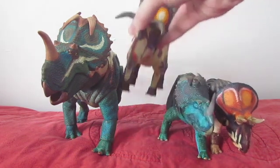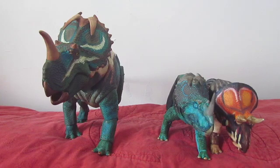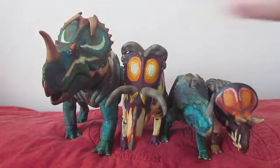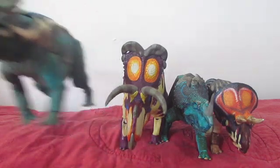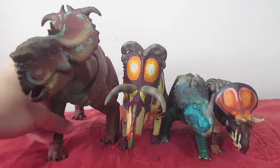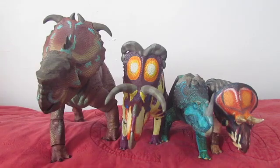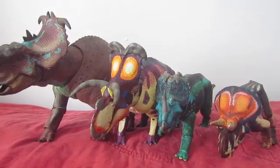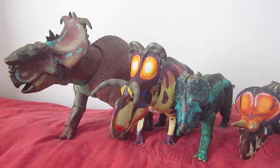And taking the Medusaceratops away real quick. Where'd he go? Oh, there he is. There you have it. Yeah, so absolutely monstrous figure. And putting this guy back, let's move on to the Pachyrhinosaurus. So there's our Pachyrhinosaurus. Compare him to all four of these. And as you can see, he is absolutely gigantic.